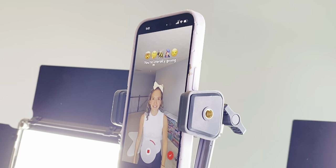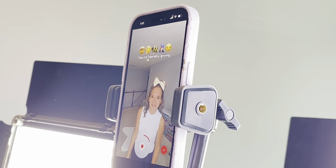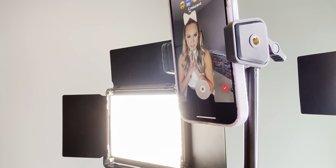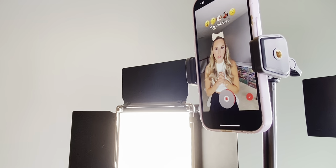You're literally giving. Bow, bow, bow, bow. No unflattering angles today. All right, here we go. What is it gonna be? What's it gonna be? You look tired, okay.